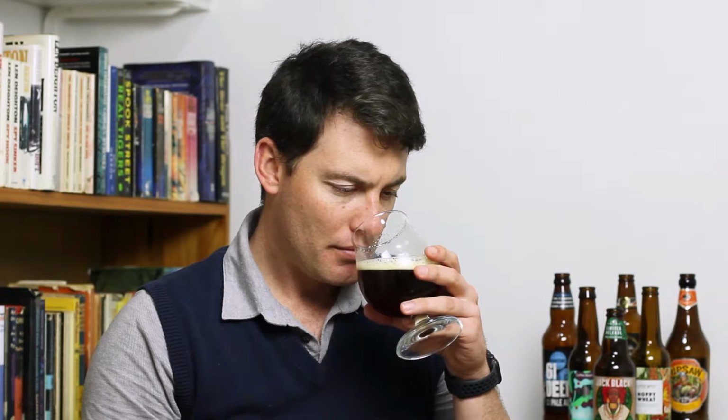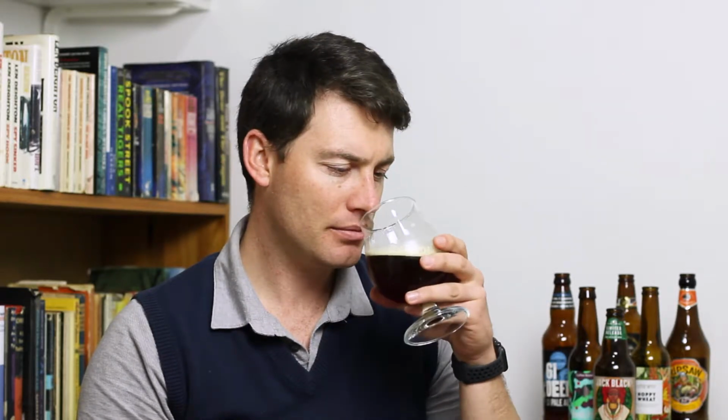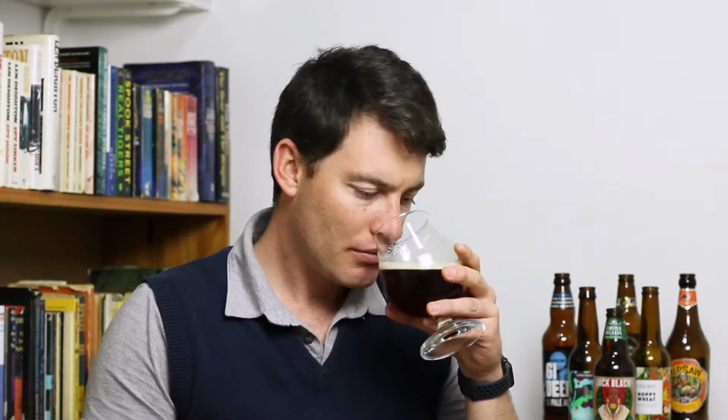Certainly a very malty nose. Caramel, sort of molasses sugar. Quite fruity as well, like a sort of dried fruit or dark stone fruit. Biscuity malt aroma. Maybe like a slight spiciness as well. Right, it smells great. Let's have a taste.